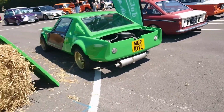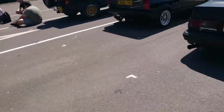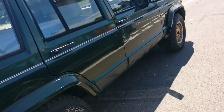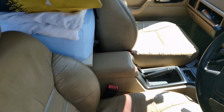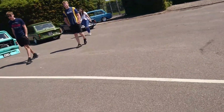Another Clan Crusader. I've never seen really these before, and I've seen now two in the same weekend. I've seen that one before. XJ Cherokee Limited, a bit like the one from Bugs actually, and it's got a beige leather interior. I do like beige leather interiors, viewers. I very much do.